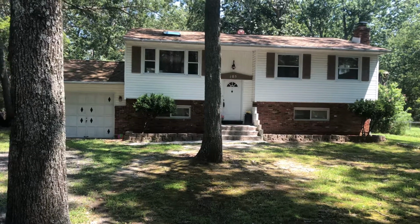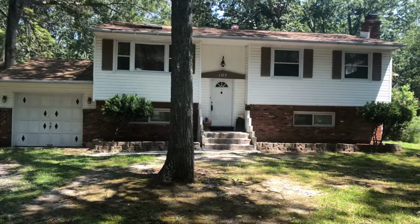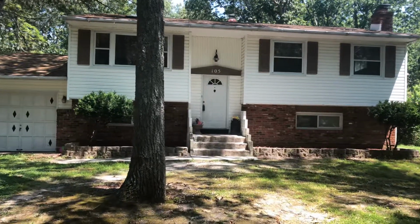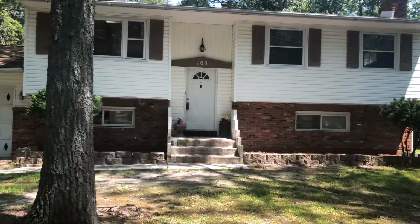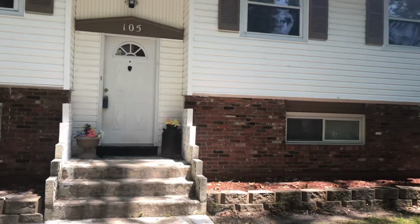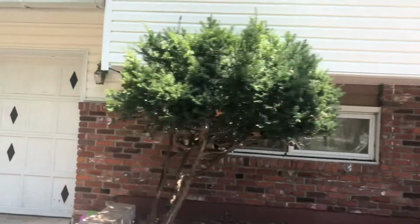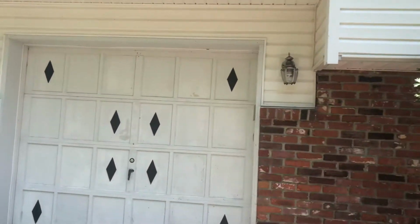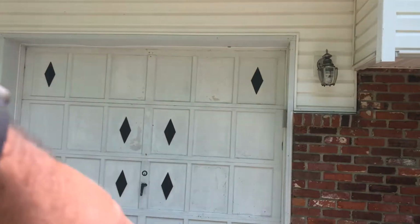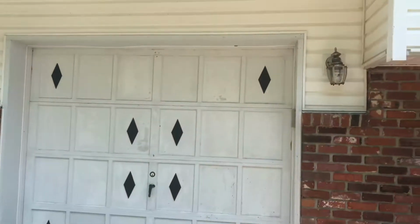Okay, 105 Tennessee Trail. It's a quiet street. Roof appears to be in good shape. There's a lot of space in this house. There's a lot of stuff which you're going to have to kind of look past. There are some areas of paint that the home seller is going to have to deal with, a little scraping and painting along here, but that's stuff they'll have to deal with.